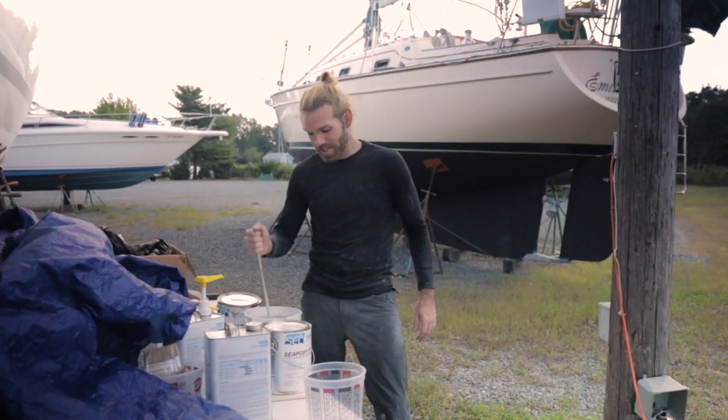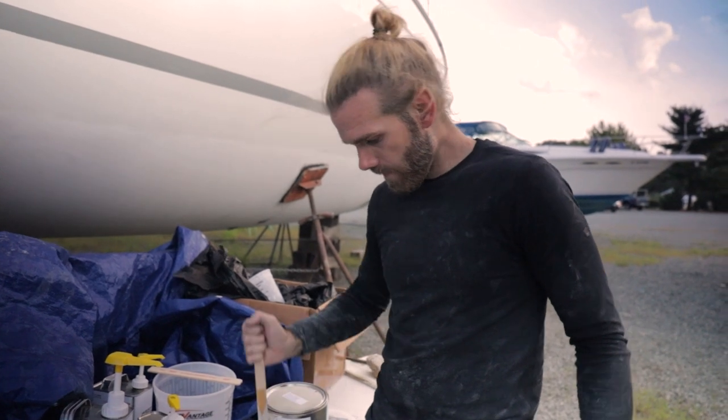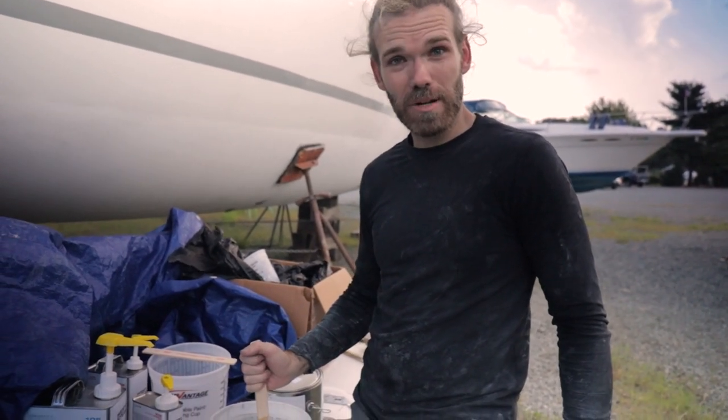Got our barrier to mix in here. It's a two-part A and B epoxy. So here's our color. So now we have to let it cook for like 10 minutes and then we can paint it on.